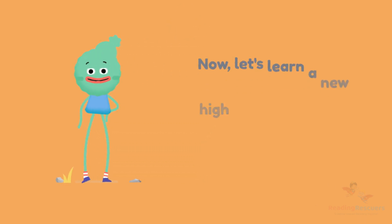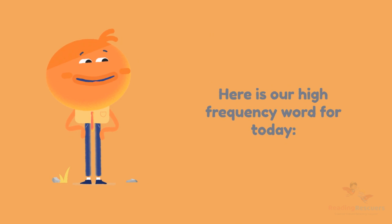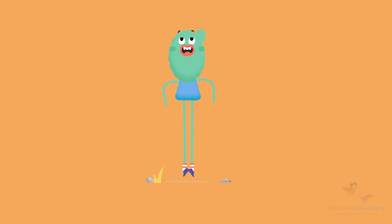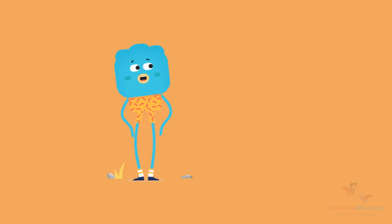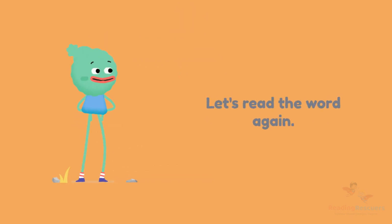Now, let's learn a new high-frequency word. Remember, a high-frequency word is a word that follows our sound rules. Here is our high-frequency word for today. Up. Let's use the word in a sentence. The balloon is up in the air. We can sound out this word because it follows our sound rules. Let's do it. Up. Let's read the word again. Up.